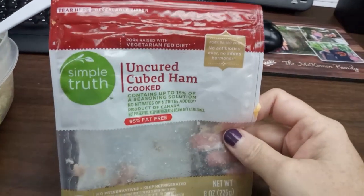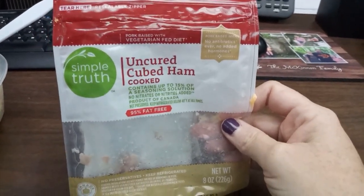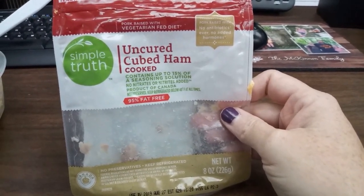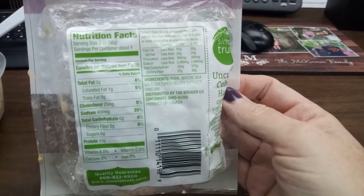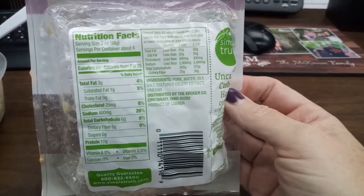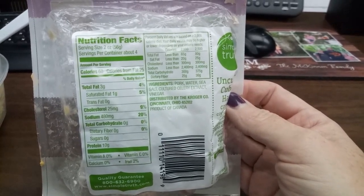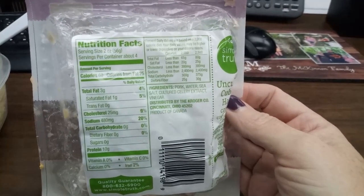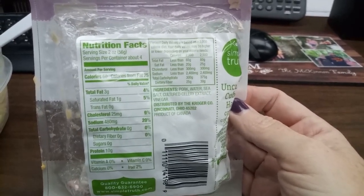Just in case you're wondering what kind of ham I use, I shop at Kroger. This is a brand that they carry there called Simple Truth. It's uncured, and usually gets me about 4 salads out of it. It's like $2. So no carbs, 3 grams of fat, 10 protein. So just pork, water, sea salt, and celery extract and vinegar.